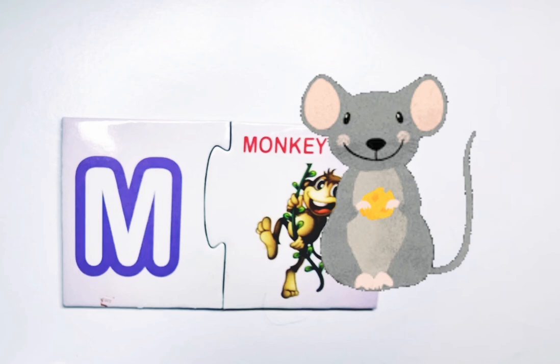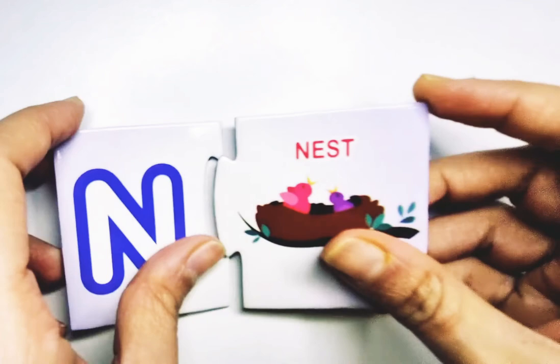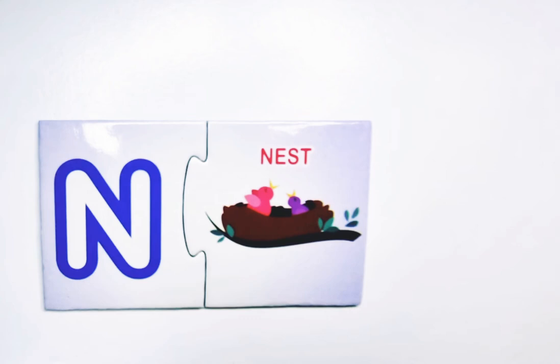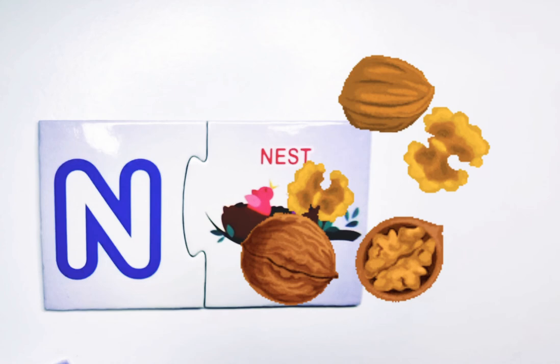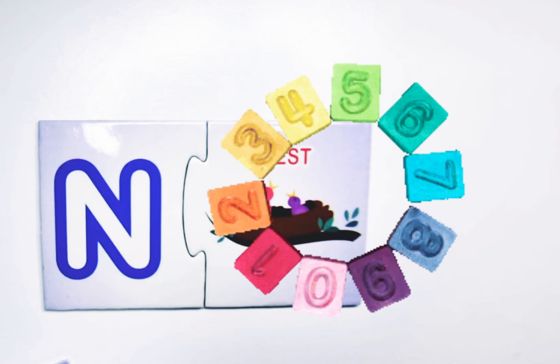What comes after M? Do you know? Correct. It's the letter N. Correct. You are so smart. N for nest. What else starts with the letter N? N for nose. Do you have a nose? Can you touch it? Right, that's your nose. N for nuts. And N for numbers. We all know to count numbers, right? Yes, that's numbers.